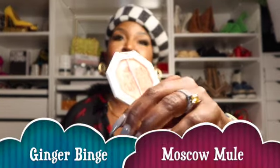And then if I'm wearing something like a pink or something like that, I'll usually opt for this compact by Fenty Beauty, which is a duo of Ginger Binge and Moscow Mule. There are two colors in there, and I just take my brush and go back and forth. One of them is a little darker, and another one is kind of rosy and maybe has more highlight in it. And so I like to mix them. I just take my brush and go back and forth between the both of them and use them right on the apples of my cheeks as well.